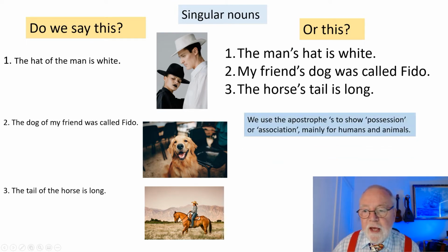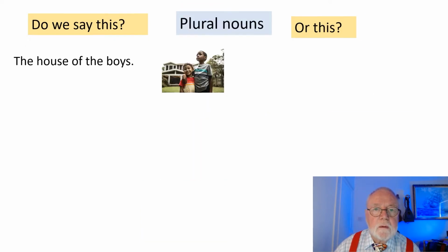We use the apostrophe S to show possession or association, mainly though for humans or animals, not so much for inanimate things, and I'll explain that a little more later.